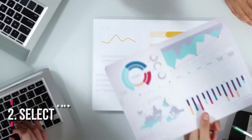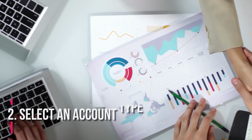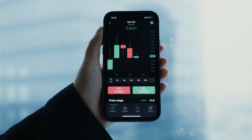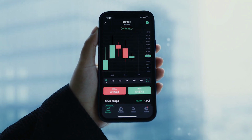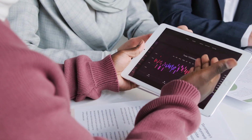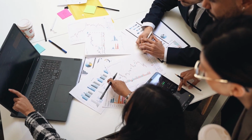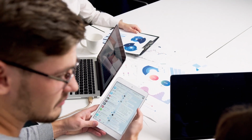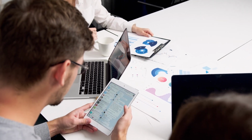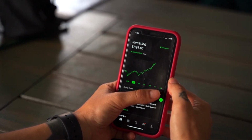Number 2. Select an account type. This leads us to the next step, which is to select a brokerage account. Discount-level companies provide a variety of accounts designed for affordability, accessibility, and even education. The Motley Fool recommends TD Ameritrade, E-Trade, and Charles Schwab, which all make it simple to open a new trading account and get started. Each of these businesses also make it simple to get started online.